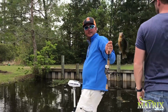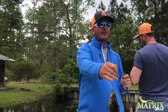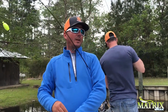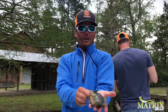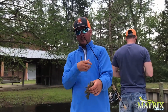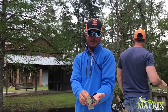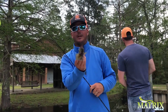What we got here? Another goggle eye, it looks like. Yep. That's the most fun thing about fishing these panfish, is you don't know if you're going to get crappie, black crappie, white crappie, a little goggle eye like this, brim, bluegill, shell crackers, red ears. They got so many names for all these different panfish, and we even caught a bass today. So the cork goes under, no telling what's taking it under.